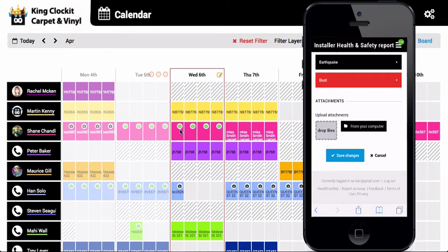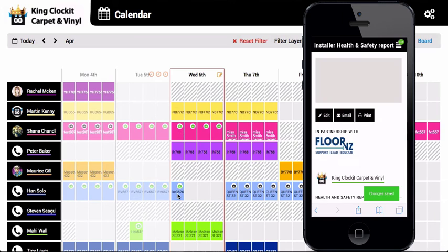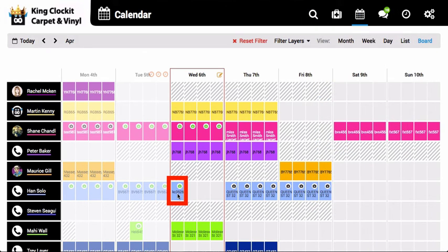If you've got any specific worries or concerns as an installer that you want to save, you can just add those up there as well. Press Save Changes, and that's your health and safety report updated. And as you'll notice now, once the installer's finished his report, back on the retailer's site, the health and safety logo's turned green. So the job's been logged and registered, and all his things have been updated.